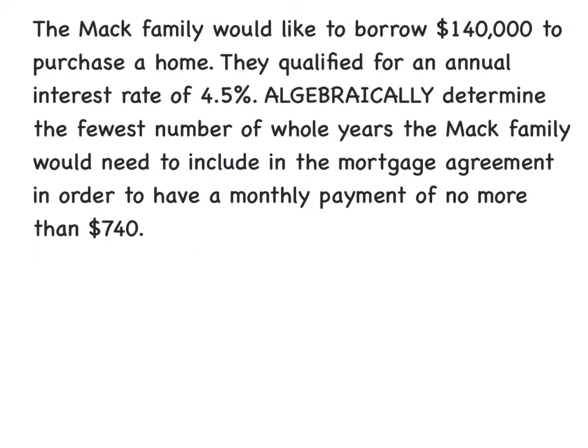Well, of course, we saved the stickiest one for last, and this will be by far the hardest one we do. In this particular formula, they're going to give us M, P, and R, but they're not going to give us N. So solving for N, as we alluded to at the beginning of the video, is going to be the most challenging thing, and it's going to require us to use logs towards the end of the problem.